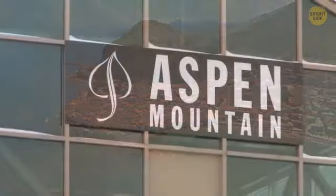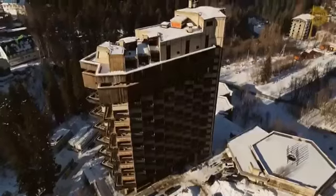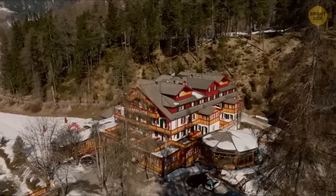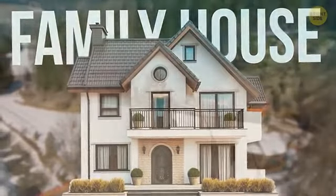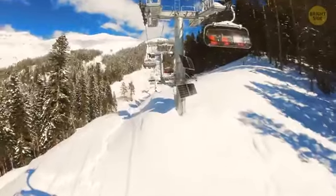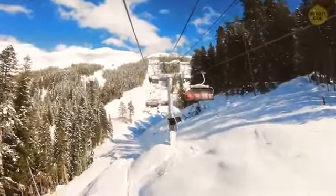For winter fun, there's always Aspen and ski towns in the European wonderland, like Switzerland and France. They have exclusive hotels, Michelin-starred restaurants, high-end shops, and chalets that look richer and more luxurious than an average family house. If there's no natural snow, the artificial snow system solves the problem. Some of the best hotels have direct access to lifts that take guests to the main skiing slopes.